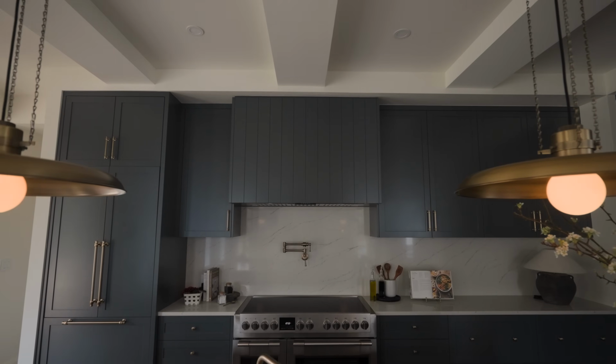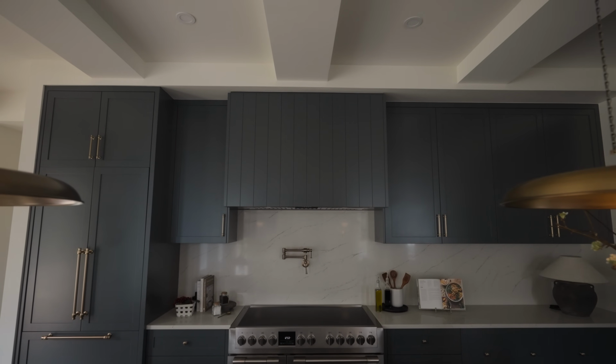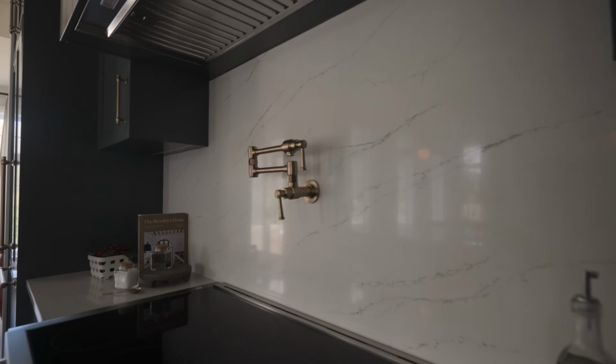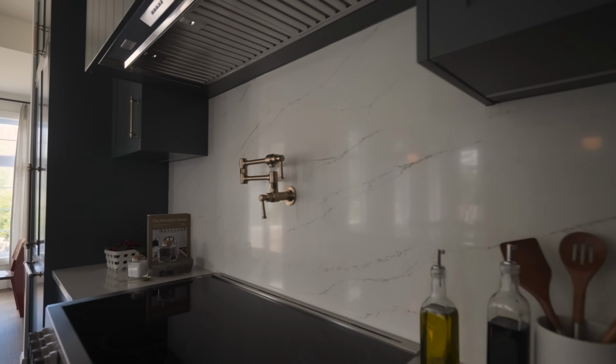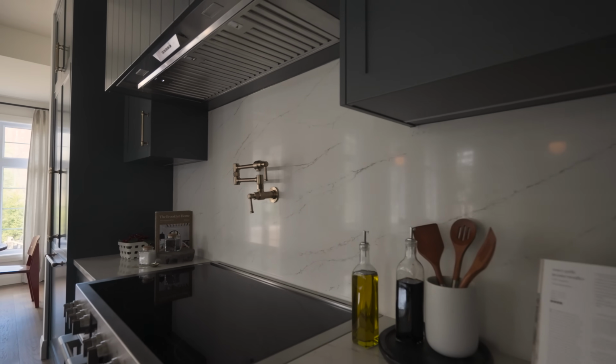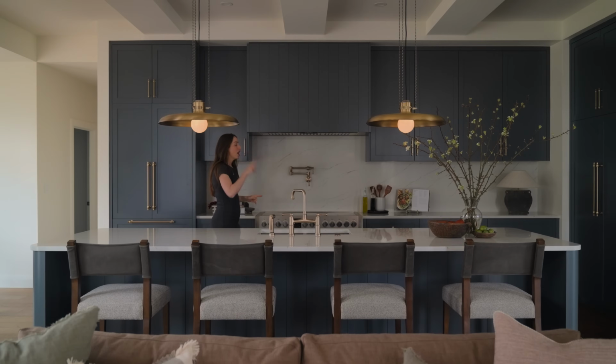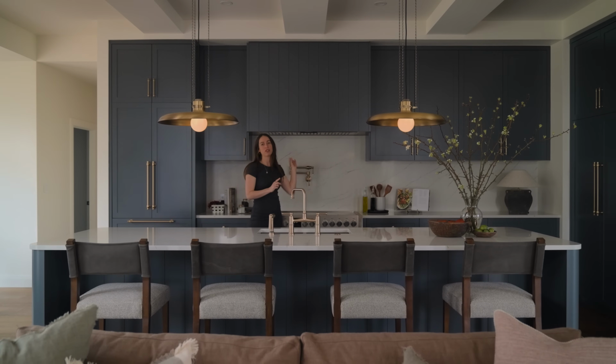So we have 36 inches on the hood fan here with some textural paneling on top, and then again with the higher cabinets, which allows us then to really display this gorgeous countertop that wraps up as the backsplash too, and you're able to see a little bit more veining. You do have to consider the fact of what you're gonna be storing up there though, because they are a little bit higher.